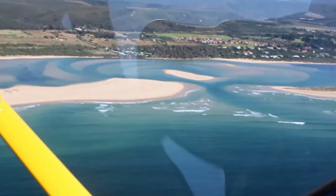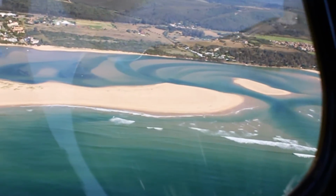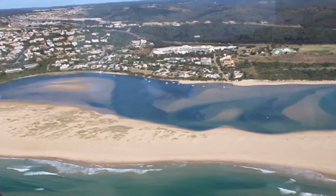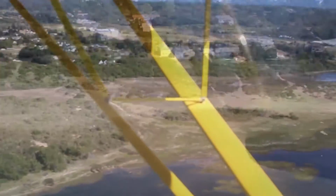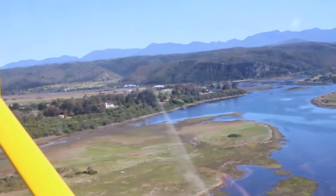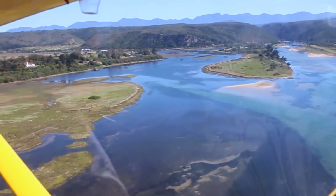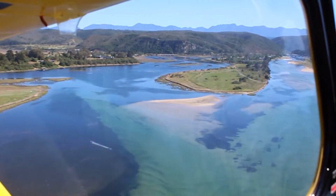These are the sort of snake-like river effects you see on rivers all around the world, created, I believe, by the spinning of the earth, Coriolis effect. And then we've whizzed past our homes, now just going to do a big bank around past an island.